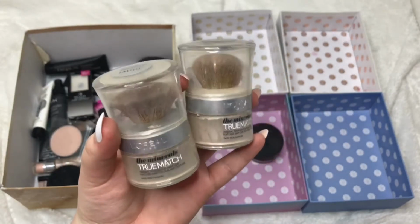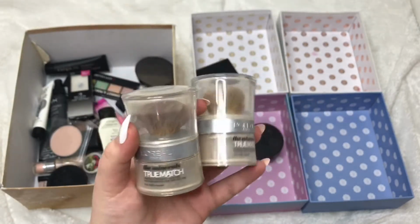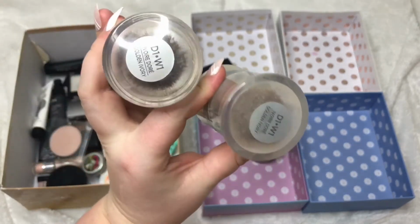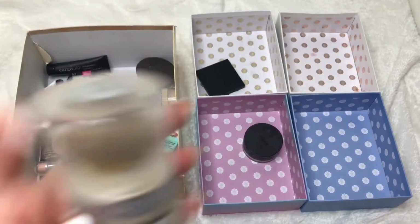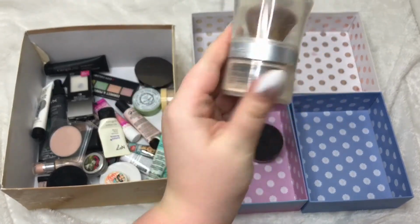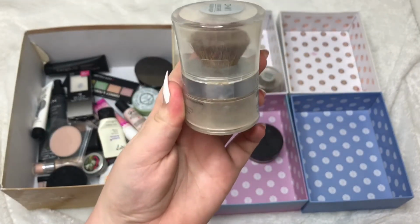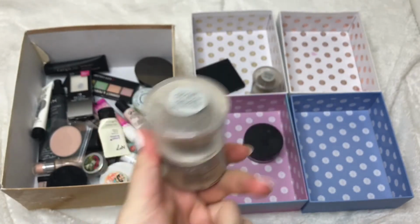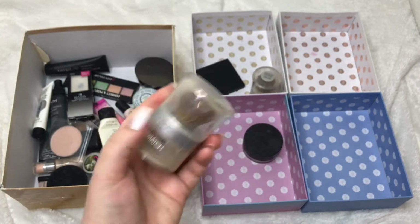Next I have 2 of the L'Oreal True Match the Minerals Mineral Powder Foundation. These are both in the shade Golden Ivory. The 2 here I have, this one is pretty much brand new, so I'm going to pass this one on, and this one has a tiny little bit left, which I think I'm going to keep for now just in case I do ever want to go back to it, because it is only a small little amount left, so I'm going to keep that one for now.